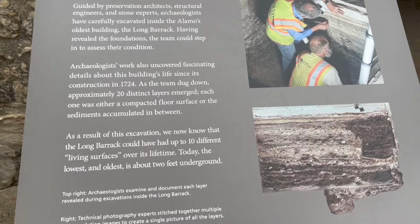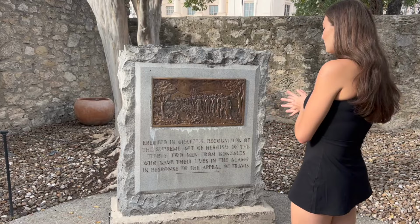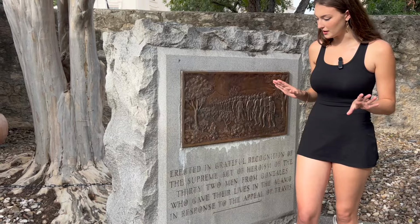This is cool. Erected in grateful recognition of the supreme act of heroism of the 32 men from Gonzales who gave their lives in the Alamo in response to the appeal of Travis. This is such a very nice looking monument here. Like, that is not going anywhere. That's beautiful. I like that one a lot.